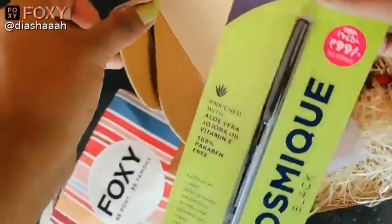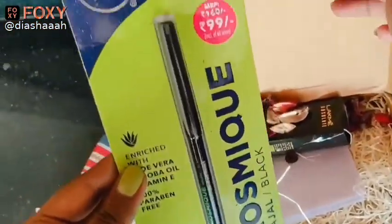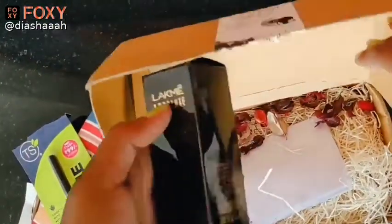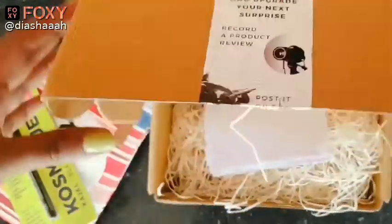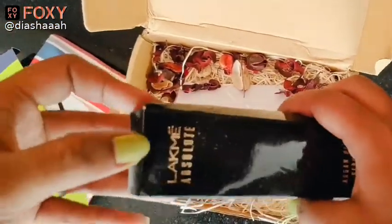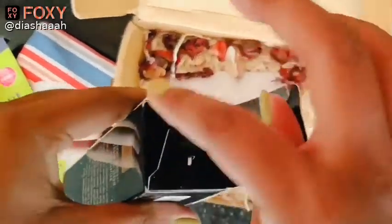Now this is the Kajal from Cosmic in the shade black, and it retails for ₹99, enriched with aloe vera, jojoba oil, vitamin E. Now here comes the Lakme Absolute Arganol Serum Foundation with SPF 45. I will show you the container of the foundation. Just a minute, guys. I had a hard time opening this box.